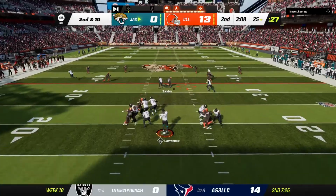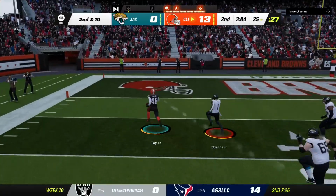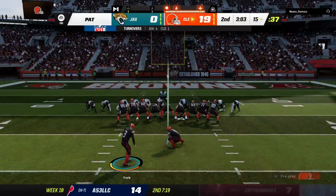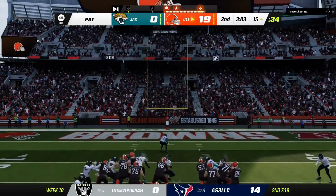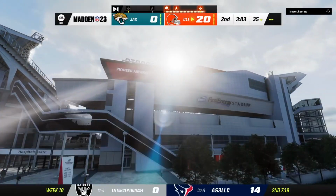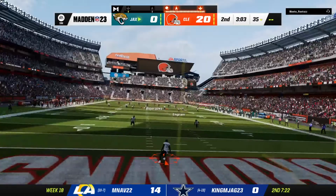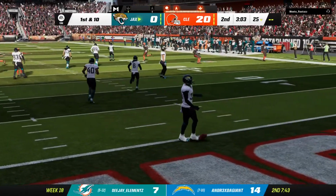On 2nd and 10, Lawrence. Oh, that's the 3rd interception for Lawrence. And he takes this one back into the end zone, and the Browns defense has a touchdown. York now for the extra point. And that one pushes the lead up to an even 20. So they'll get another shot on offense following that pick 6. And now the kick is away. And no return on this one as the fair catch is signaled for and taken.